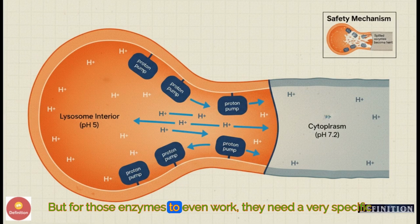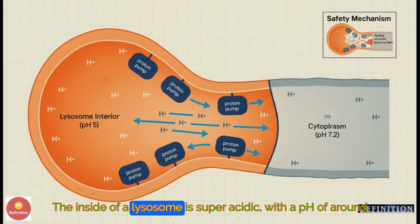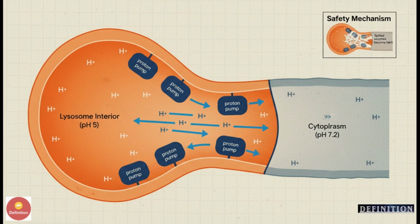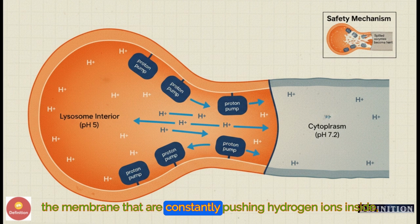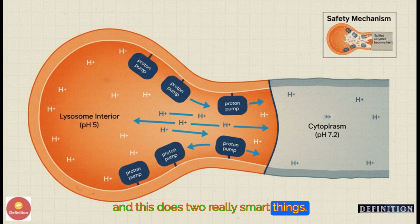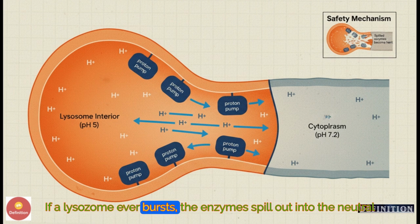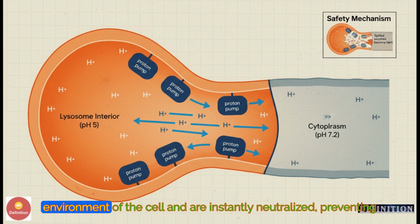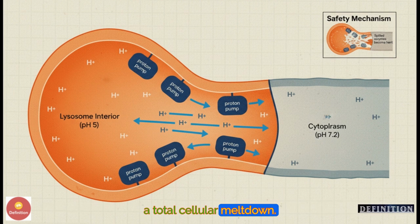But for those enzymes to even work, they need a very specific environment. The inside of a lysosome is super acidic, with a pH of around 5, which is about the same as a tomato. This acidic environment is maintained by tiny proton pumps in the membrane that are constantly pushing hydrogen ions inside. And this does two really smart things. One, it switches on the enzymes, and two, it's a fantastic safety feature. If a lysosome ever bursts, the enzymes spill out into the neutral environment of the cell and are instantly neutralized, preventing a total cellular meltdown.